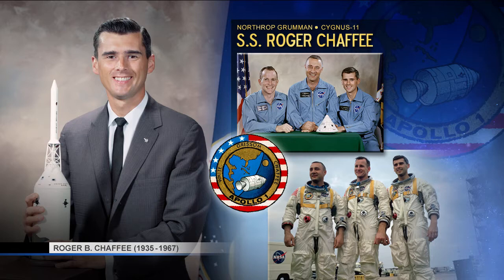On January 27, 1967, Chaffee, along with Virgil Gus Grissom and Ed White, perished in a fire that ignited during a plugs-out test of the Apollo Command Module out of the Kennedy Space Center. Chaffee's sacrifice began redesigns of the Apollo vehicles that ultimately landed Neil Armstrong and Buzz Aldrin on the moon nearly 50 years ago on July 20, 1969. We're now 50 years past some of the missions of the Apollo program. Nearly a month from this date is the launch of Apollo 10, 50 years ago. Apollo 11 was the mission that took Neil Armstrong and Buzz Aldrin to the surface of the moon.